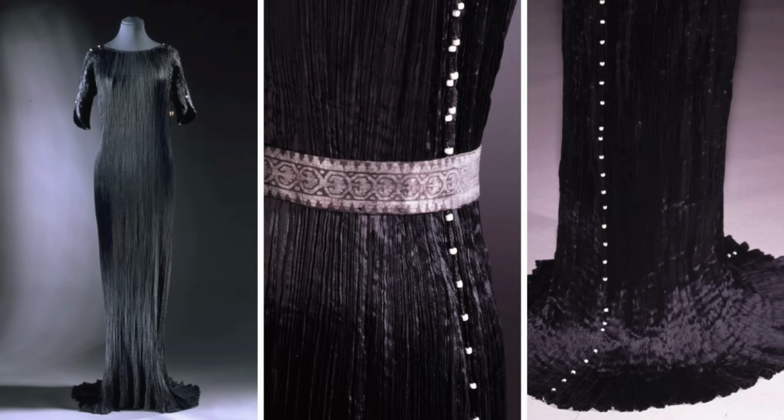Renowned for his invention of the Delphos gown, an exquisite sleeveless dress inspired by ancient Greek fashion, Fortuny created one of his most iconic designs. This example, dating back to the 1920s, showcases a simple yet elegant column of finely pleated silk, emblematic of Fortuny's timeless aesthetic.